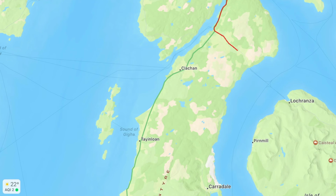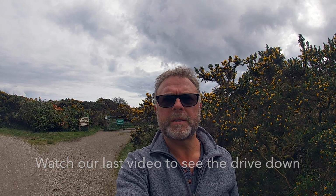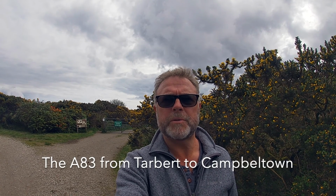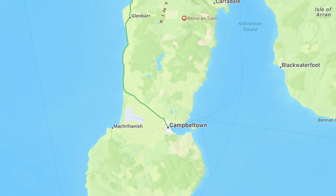And in terms of getting here, we've travelled down the east side of the peninsula, which is probably the most scenic but also the narrowest road. It's a single road with passing places, but on the west side is a more major road, so it is an easier route, but you do come down, turn and go back up north to reach Carradale and Carradale Bay site. So whichever way you come, I'm sure you'll enjoy the site.